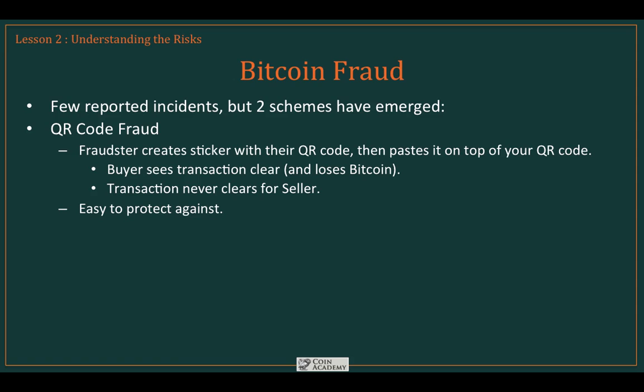This is really easy to protect against. You basically need to do 2 things. Number 1, you need to protect your QR codes. You know, don't put them on the back of your menus, for example. That's ripe for fraud. You'd constantly have to check your menus to make sure nobody had stickered them. And second, always wait for the transactions to clear before you release the buyer or you release the goods.